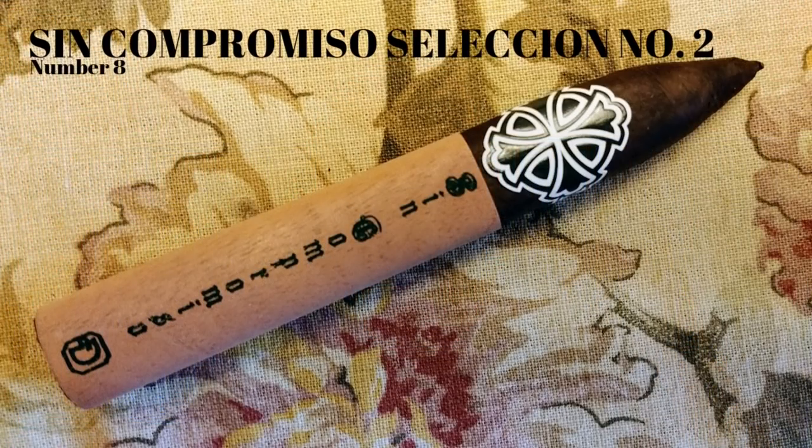Number 8. Recently reviewed, the Sin Compromiso Selección number 2. Just reviewed this December the 8th. Scored another 94.